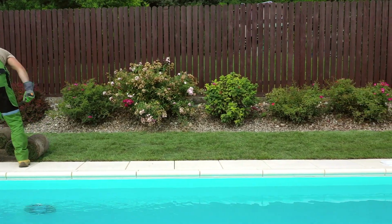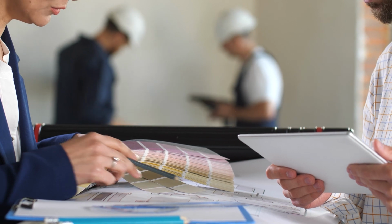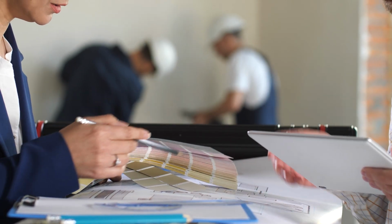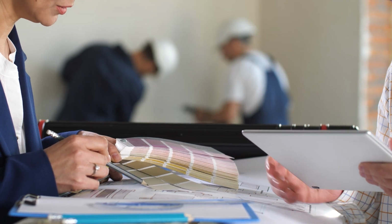Another important factor to consider is the overall style and aesthetic of your property. When selling a house, it's important to create a cohesive and attractive look that appeals to potential buyers. This can be achieved through simple updates such as repainting walls to modern neutral colors, or more involved renovations such as creating an open floor plan or updating your kitchen.